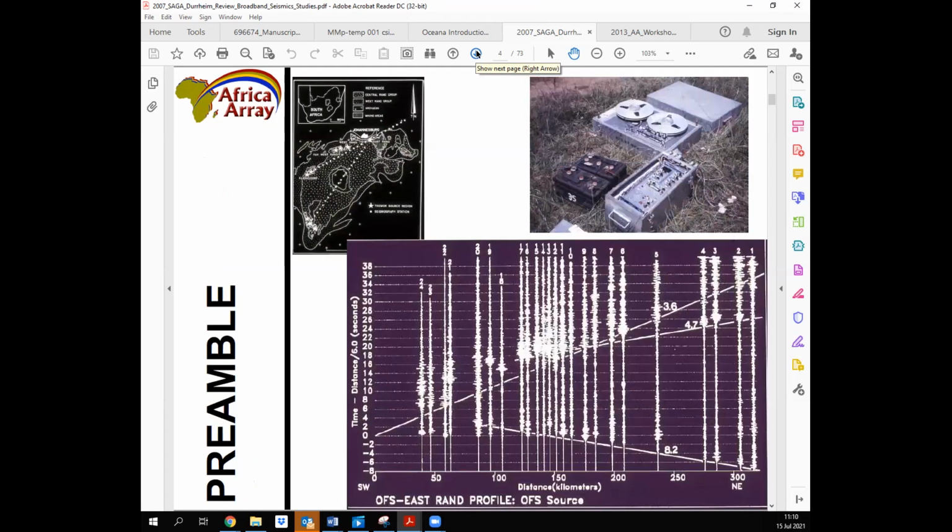Just to show, and this one I had here because I hoped Lebo Odisha would be here, just to show some work that I did prior to the Kaapvaal Craton experiment. Ray, just to say, Lebo has just joined.